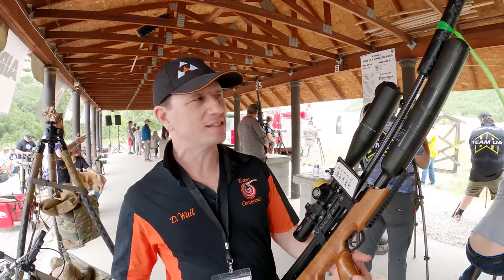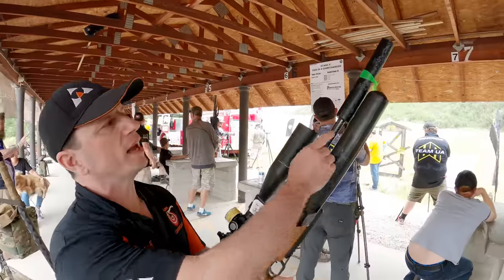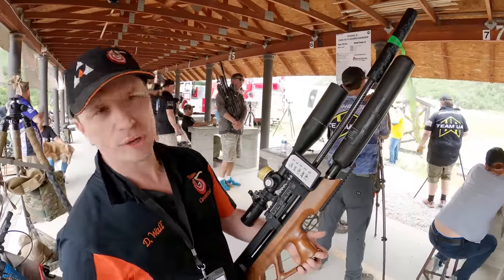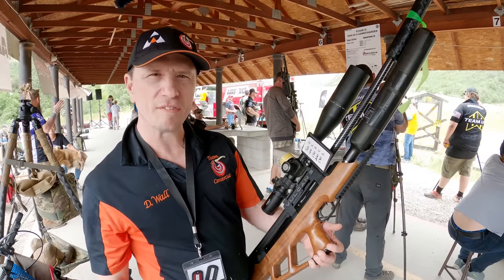Hello, my name is Derek Wall. I'm from Houston, Texas. I shoot for Team Centercut, and this is my Vulcan 3 22 caliber. I'm running a Silent Thunder Ordnance moderator. I'm shooting a 34 grain Varmint Knocker at 1,025 feet per second.